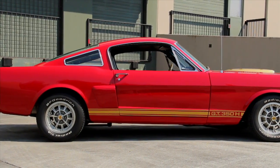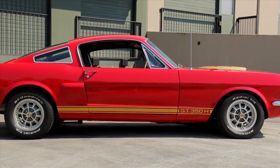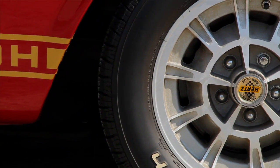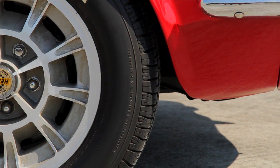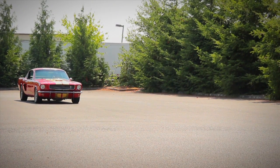1966 also showed a couple of optional wheels for the GT350. These things were initially made with a stamped steel wheel, but for 66 you could get a gray painted Magnum 500 style wheel, a chrome Magnum 500 wheel, or the cast alloy 10-spoke Shelby wheels like we see on this car. And we think they really make this car look great.